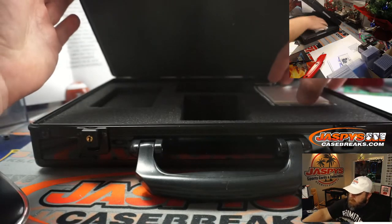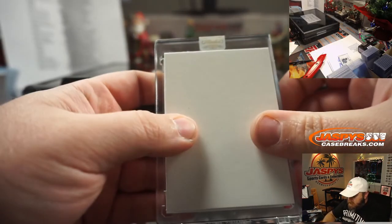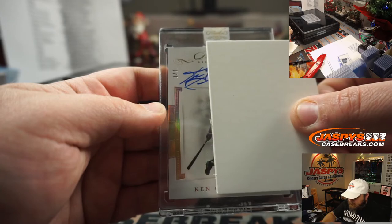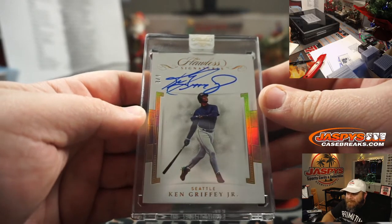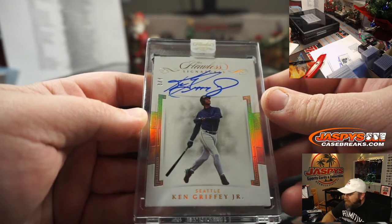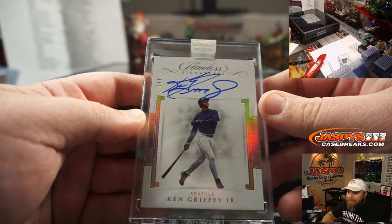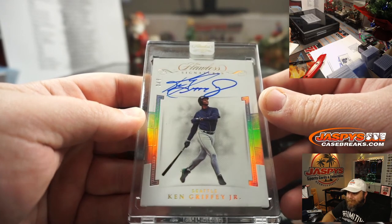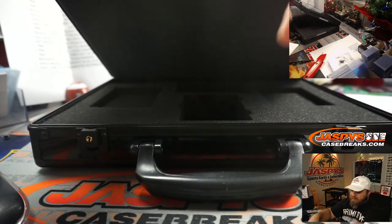And then our auto. Three out of seven. And that's why I saved this one for last. Ken Griffey Jr. for the Seattle Mariners. Random number block. Spot three. Aaron Pettit. Very nice. Beautiful two cases. Some of the best I've seen yet.